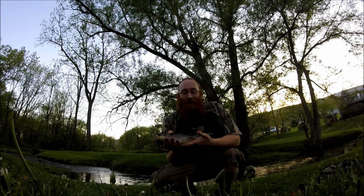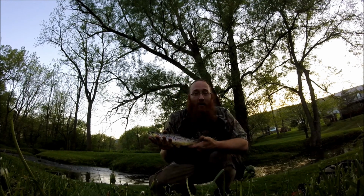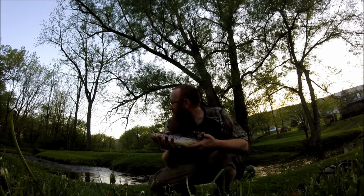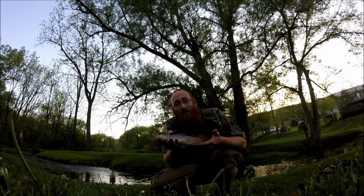Oh, yeah. This is what we come down here after, everybody. Nice big brown trout, caught out of a little tiny stream that I could almost jump across. Look at that. That's beautiful.